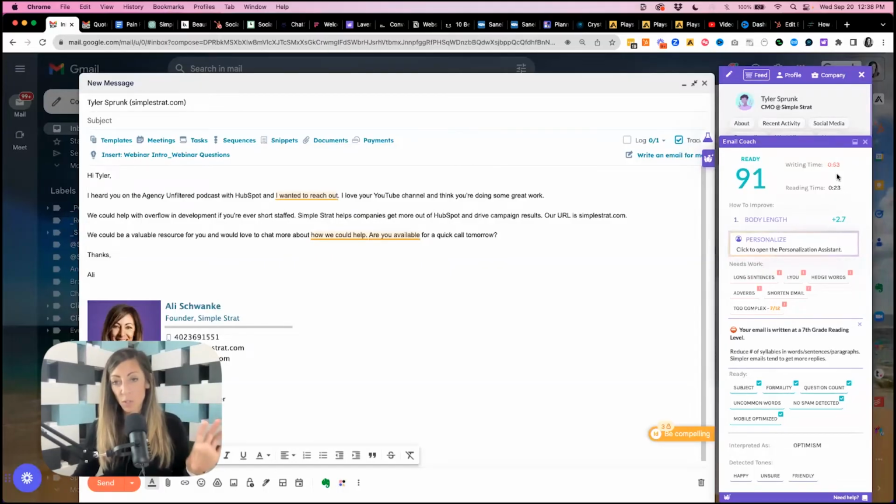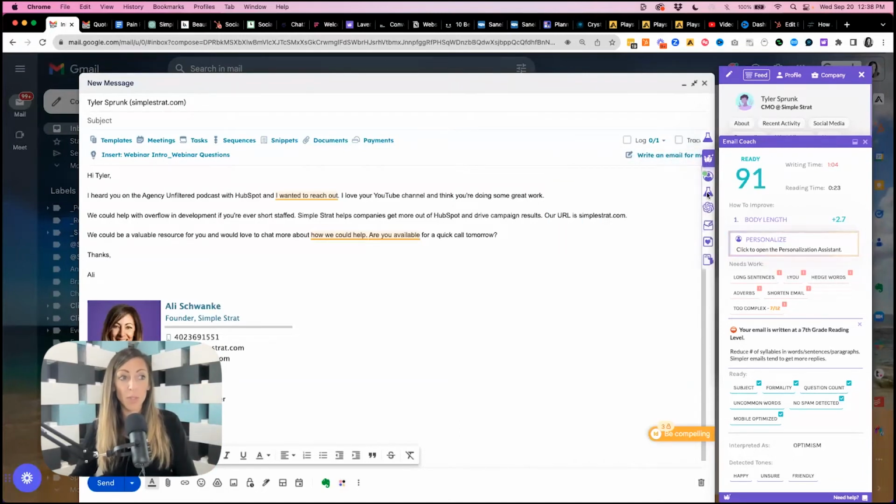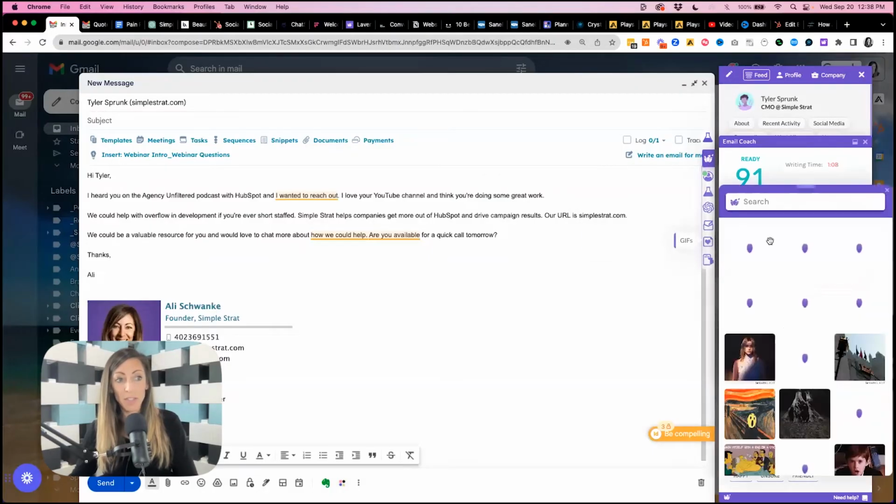The more you use this tool, you're going to get a dashboard that shows you how effective your writing is for the time spent, and you can analyze that across your entire team. So if I were to send this to Tyler, then it would show up in that once he opens it. The other thing here to keep in mind is that I can also insert GIFs if I want to.